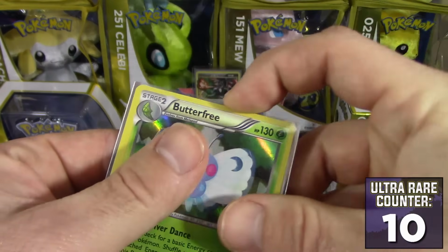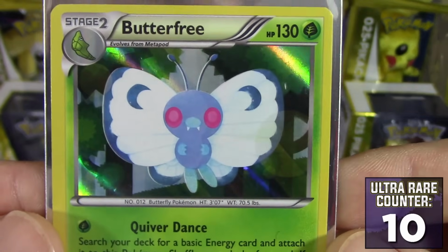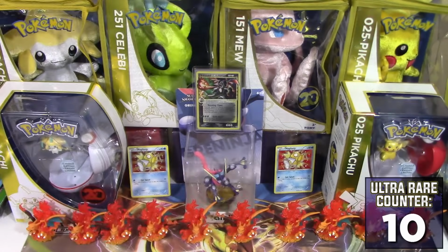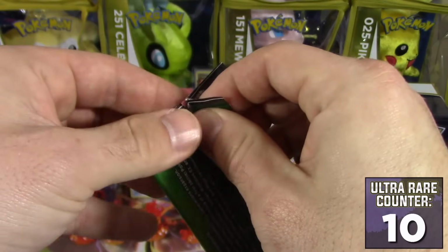I love this Butterfree. You want two Ultra Rares, one pack though. Look at that. Butterfree just looks so cute. Quiver Dance! What about it? Quiver Dance. I came here to quiver!